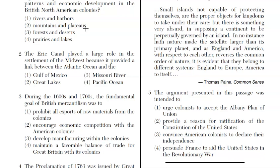Okay, so we take a look at this paragraph here. And this is one of Paine's arguments. His argument basically is that Great Britain is a small island. North America is a gigantic continent. All through history, you've never had a little tiny island lording it over a giant continent. It's always the other way around. So it's absurd for this little island of England to be trying to rule mighty North America.